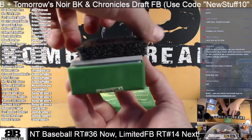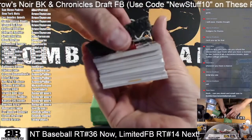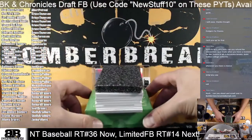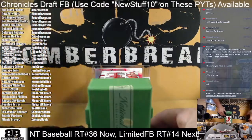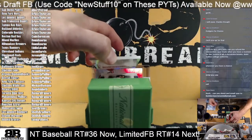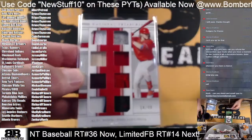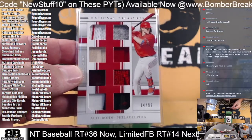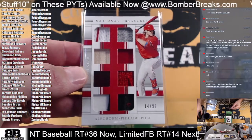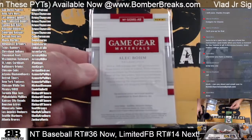First card's got a lot of memorabilia on it, that's for sure. All right, first card is 14 of 99. A lot of cool memorabilia on it. That would be a boom. Boom. Old Philadelphia, Richard. Nice hit, man. Alec Bohm, game gear.